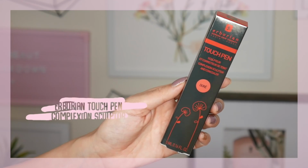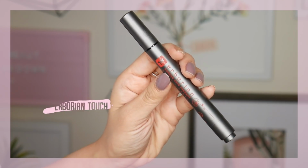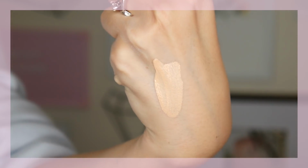Ooh, what's this? Oh, okay, this is from Erborian. This is a touch pen sculptor. This is the Erborian Touch Pen Complexion Sculptor and Concealer. So I know that they're really famous for their primer, but I just wanted to try this concealer from them. Ooh, so it's like a sponge tip concealer. Erborian is something that is still kind of new to me. I haven't tried a ton of their line, but I hear a lot of really good things about them.